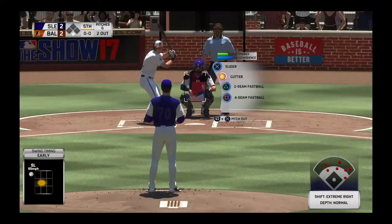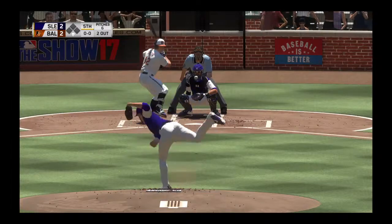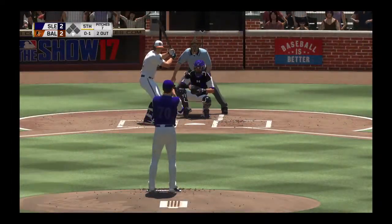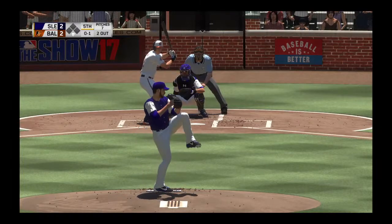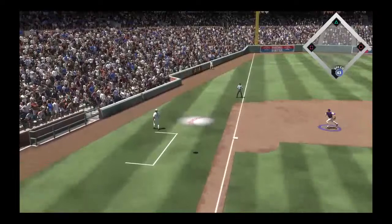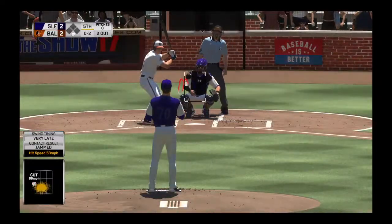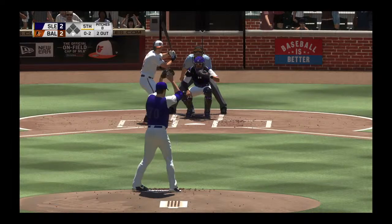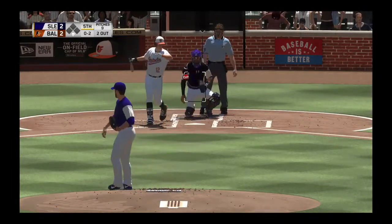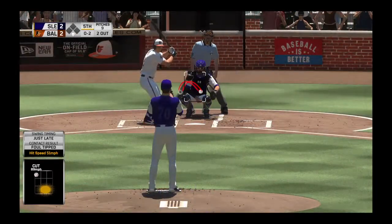Seth Smith will get the call to pinch hit here, as we'll see what he can do with 2 out and the base is empty. And he gets ahead 0-1. 2 out, nobody on. Swing and he pops him up over toward foul territory. And this will not be caught. It's a foul ball. And this is fouled back and out of play. He has full intentions of jamming this guy.